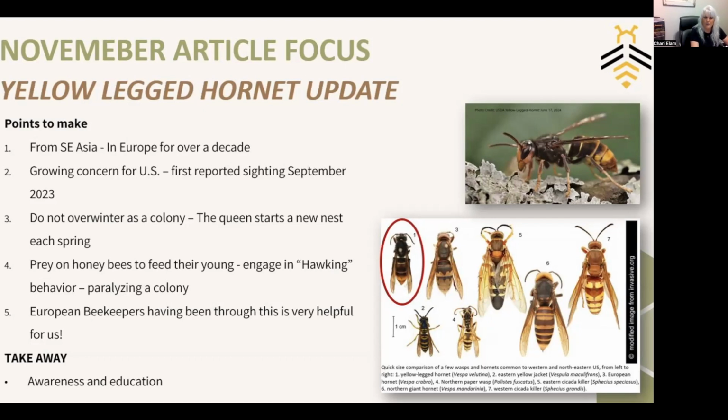I want to point out this diagram in Lynn's article. Number 1 is the yellow-legged hornet. Number 6 is the murder hornet. And just to put it in perspective, number 2 is the yellow wasp that we deal with all the time. Look how tiny it is compared to the yellow-legged hornet, and especially the murder hornet. The northern giant hornet is the technical name. We call it the murder hornet.